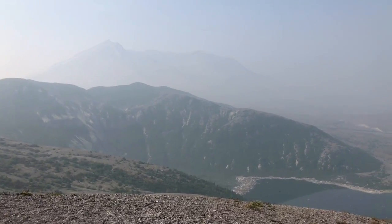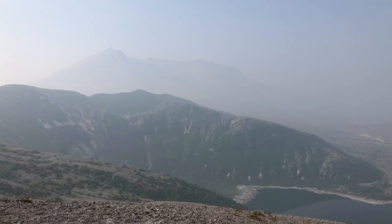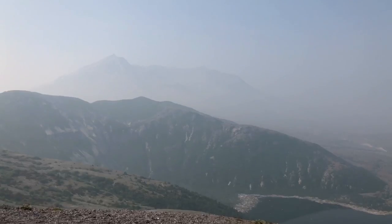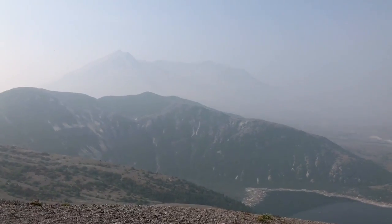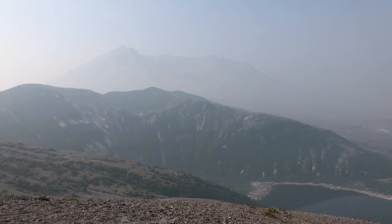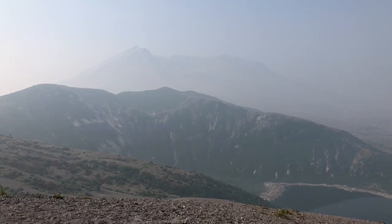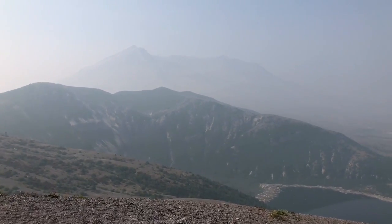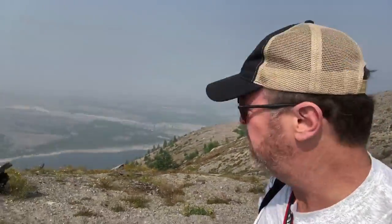I don't know if you can go down there. I decided that what I was going to do is come here first, then go to the visitor center. I don't know if you could see that or not, but that is the north face of Mount St. Helens, and that is pretty cool. So now I'm going to hike back down off the ridge, and in front of me is Mount St. Helens, and then over my right shoulder is Spirit Lake.